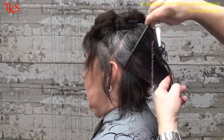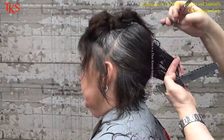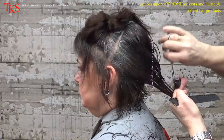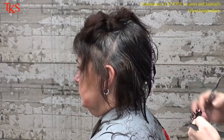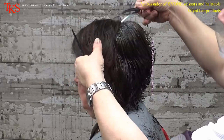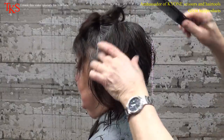I'm going to create the line that I want. Go with all the hairs to the back. Straight on the center line again. Go slice cutting down and keeping as much length as I can to the front. So I keep this length. Take a new part of it.